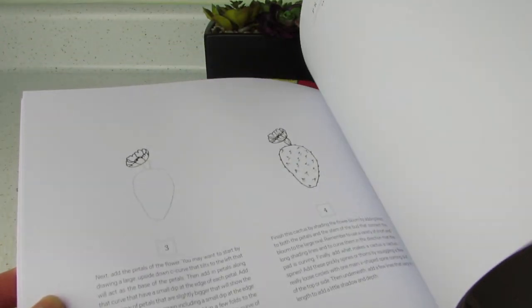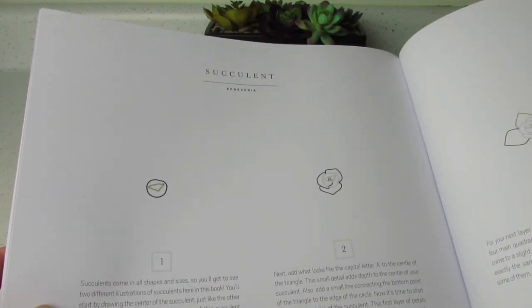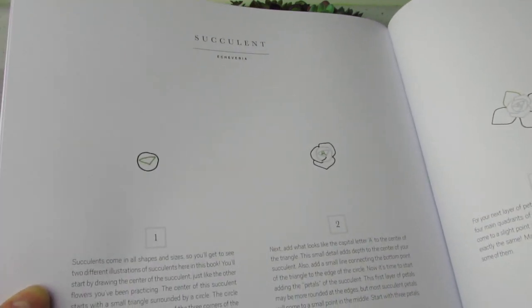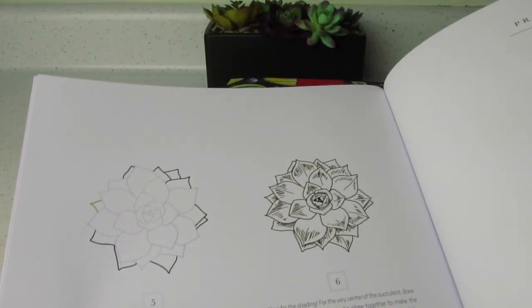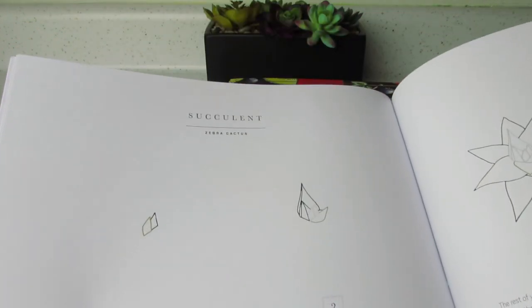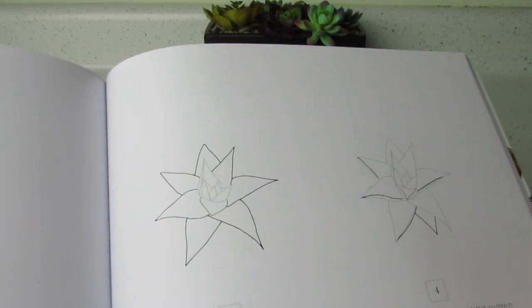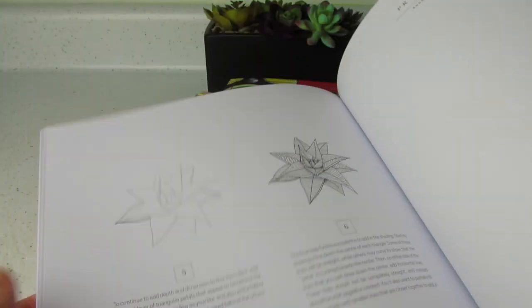Nice. And a succulent. Echeveria. I'm not sure, you guys, how to pronounce that one. You guys have seen this succulent, though. Zebra cactus, which is also a succulent. Very nice.